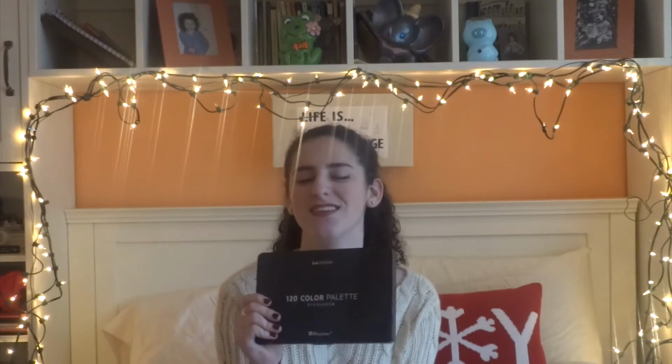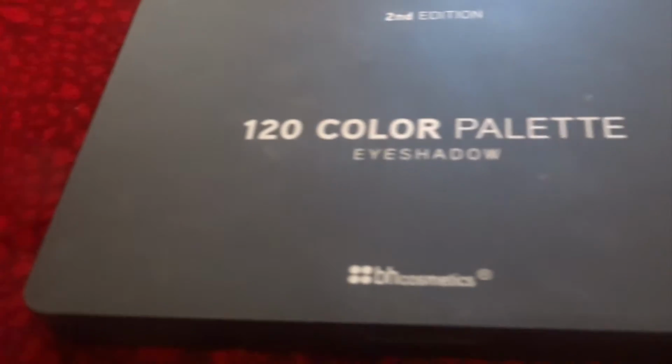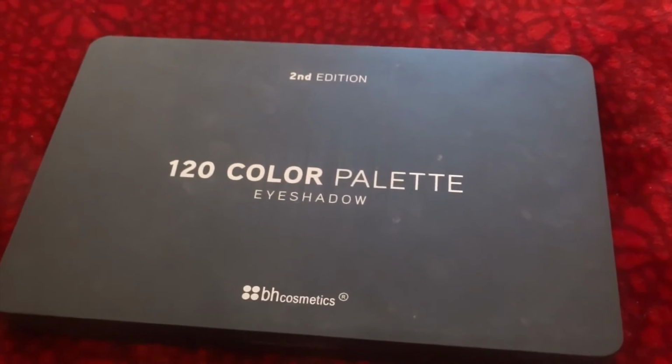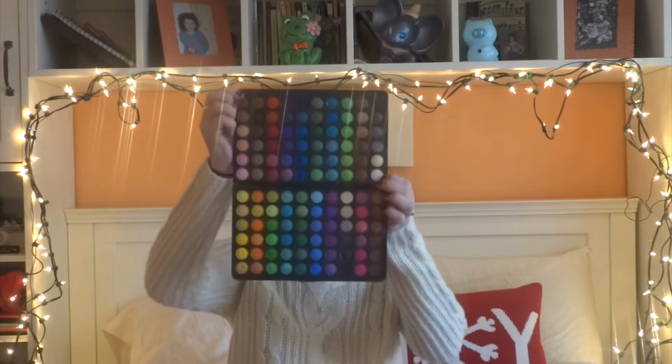Now this is a really big palette full of tons of colors. This is from BH Cosmetics. It's the 2nd edition color palette, and it has 120 eyeshadow colors, and it's not what you're gonna expect, like my regular warm to cool tones. It's really eye-popping. This is what it looks like.